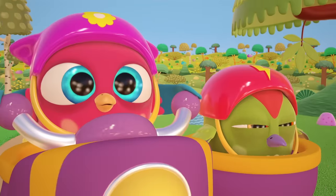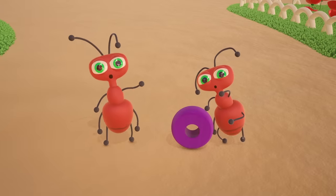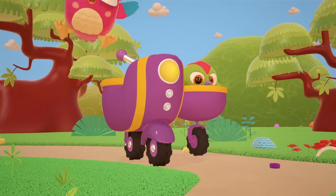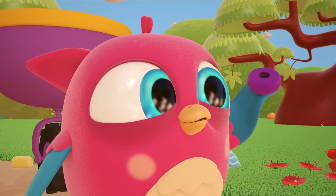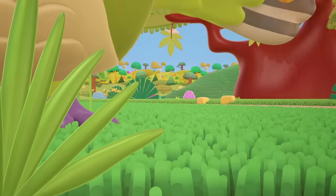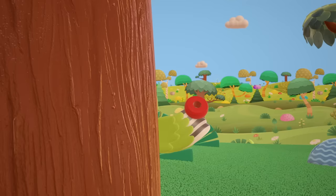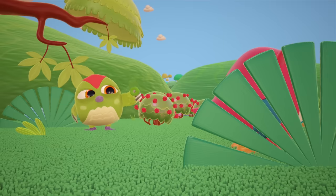Look who's coming. It's Hop Hop and Peck Peck. Uh-oh. You mustn't play in the road. The ants were playing with this round wooden block. Where could it have come from? And here's another one. It's yellow. And another purple one. And yet another red. Green.